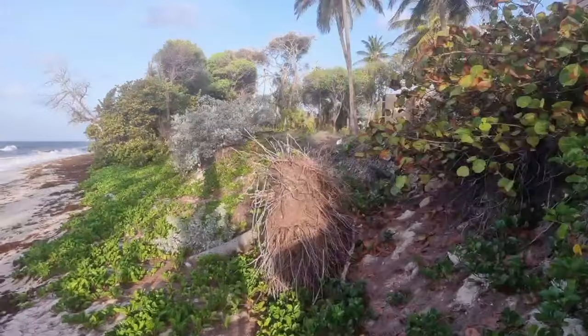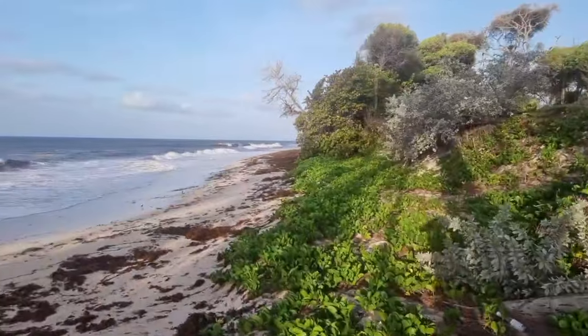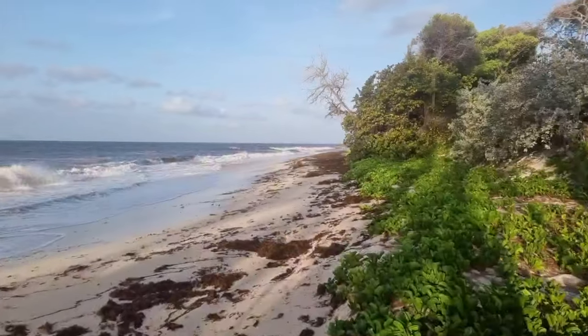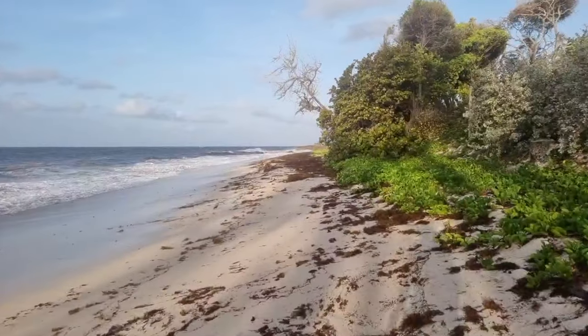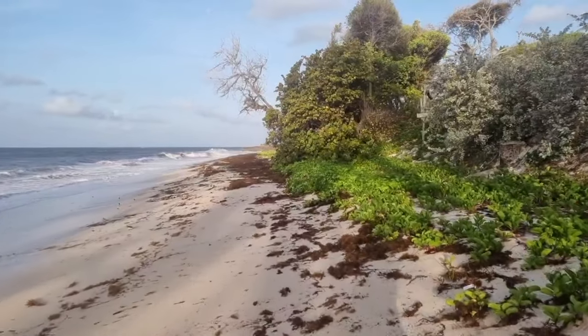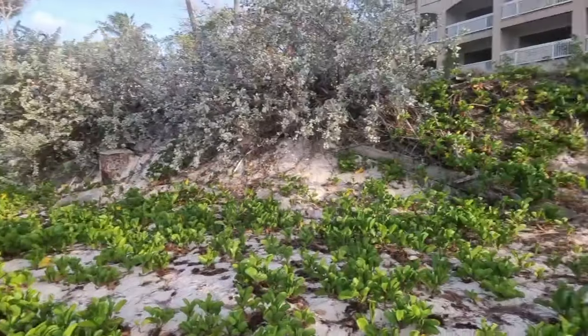I know nature is nature, we have no control over it, but it's a crying shame to see a resort such as this not being utilized, because I remember how this place was. This place was a hive of activity. Never empty, but in season, full to the max. We're not going to go up in the upper section, but I will show you where the boardwalk used to come across.